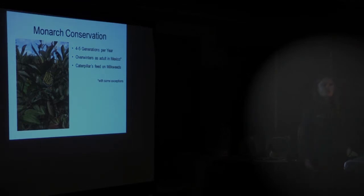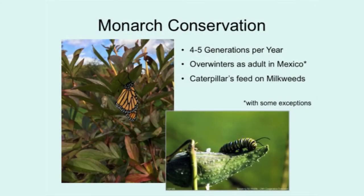It does have a migration, which is somewhat complex, but it has the ability to move out of those environmental tolerances that it may not like, which other species don't. And it can feed on a variety of milkweeds. It's not restricted to any one, and milkweeds tend to be everywhere.